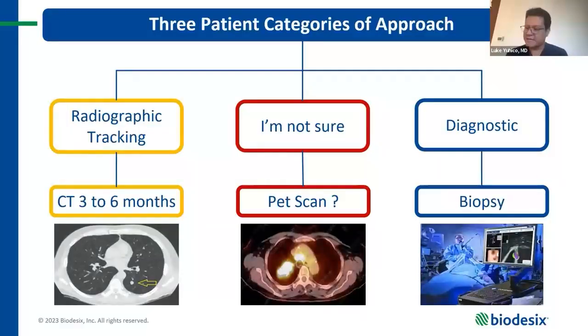All of us may have different size cutoffs, different biases. We may have different degrees of how aggressive or conservative we are based on how we practice, based on our location, based on the landscape, or based on our training. But ultimately, we're in these three categories. Now, this is where we are today. This is where we are with everything we've done with imaging, with PET scans, with training.